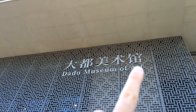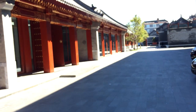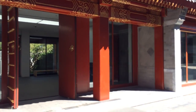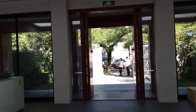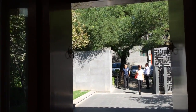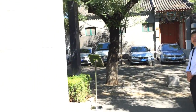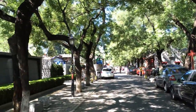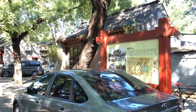The only symbol I know is this one here. Dadu Museum of Art. The Boguan symbol. Sometimes you see it on libraries or schools though. It's not always 100%. Let's see, there's a sign down here. Maybe it'll mention something about where we are.